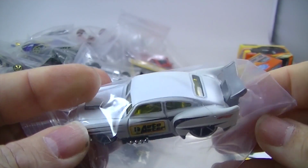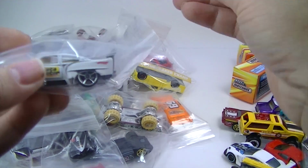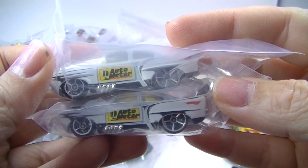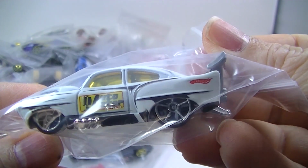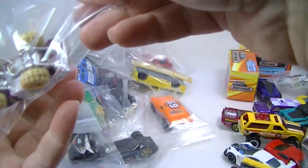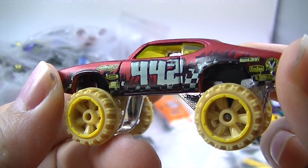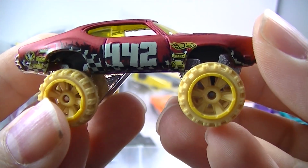There's the Jaded, the white version. But, oh, there you go. There's another Jaded. I think that is the same one. Like I said, there's variations, so that one looks like it's exactly the same. There are also some doubles. And I don't know what the wheel variations are right now. Here's a cool one. This is an Olds, I think. Yeah, an Olds 442 with those big old tires.